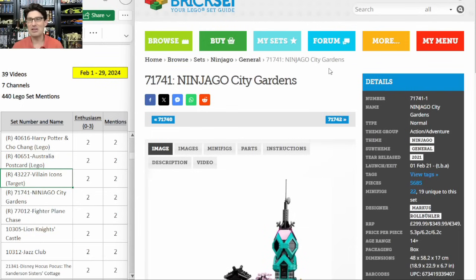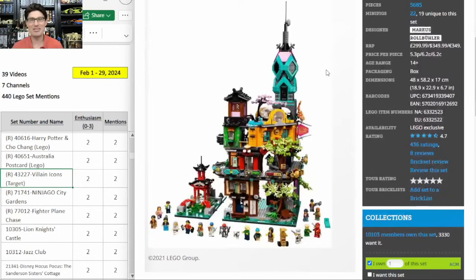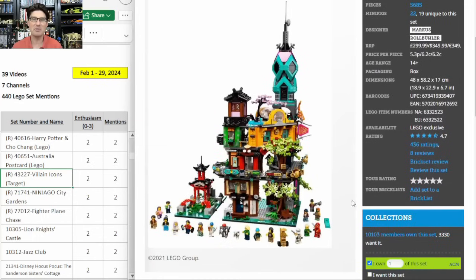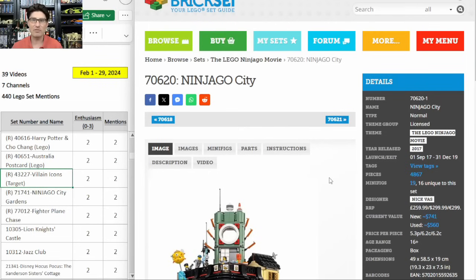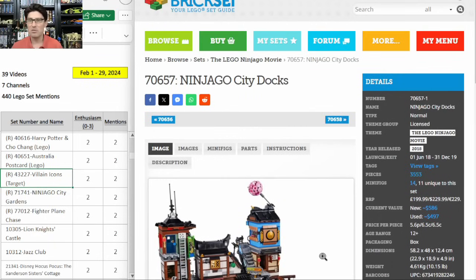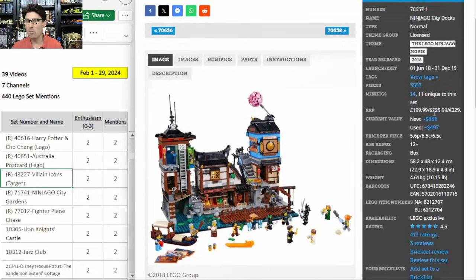71741, the Ninjago City Gardens. You guys know this is one of my favorite sets. I have it. I haven't built it yet. I keep saving it. I just can't wait until I open it up, but I'm enjoying the anticipation still. $350, but 5,685 pieces. Tons of color, tons of detail, and just a huge lineup of minifigures. These Ninjago City sets have done well. The original one that retired in 2019 has more than doubled in price from $300 to $750. The one that retired in 2019, also Ninjago City Docks, has almost doubled from $230 to $586.